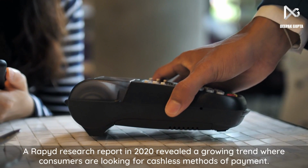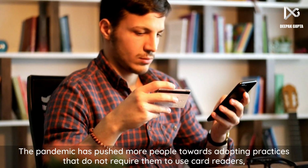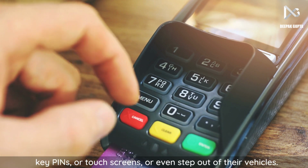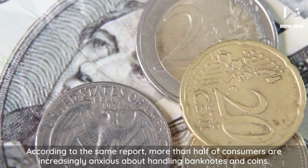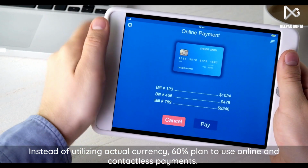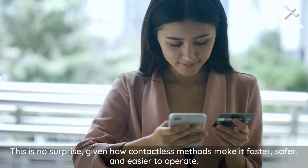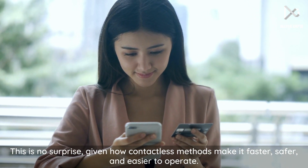A rapid research report in 2020 revealed a growing trend where consumers are looking for cashless methods of payment. The pandemic has pushed more people towards adopting practices that do not require them to use card readers, key pins, or touchscreens, or even step out of their vehicles. According to the same report, more than half of consumers are increasingly anxious about handling banknotes and coins. Instead of utilizing actual currency, 60% plan to use online and contactless payments. And almost a third are willing to see banknotes and coins phased out of circulation.